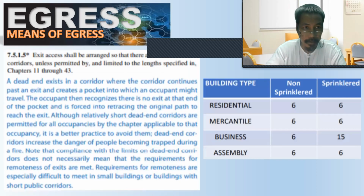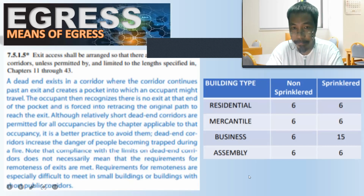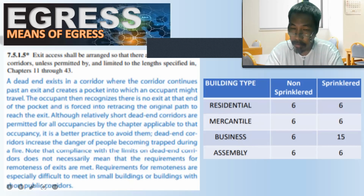So continue. Exit access shall be arranged so that there are no dead ends in corridors unless permitted by and limited to the length specified in chapters 11 through 43. So chapters 11 to 43, those are the occupancy chapters. So there are specific requirements there. The means of egress that we are talking about are general principles and requirements. For example, we have building type: residential, mercantile, business, assembly. There are different purposes. So non-sprinklered, sprinklered.